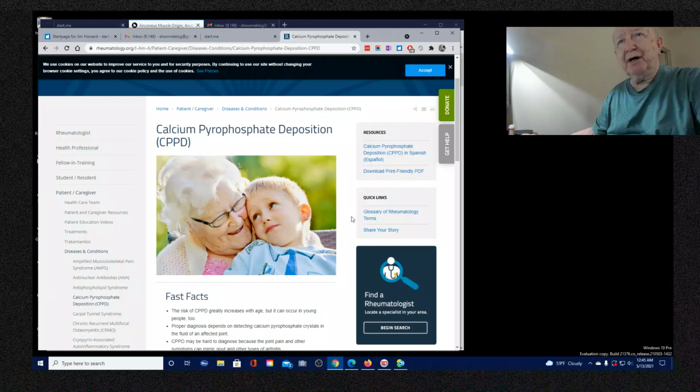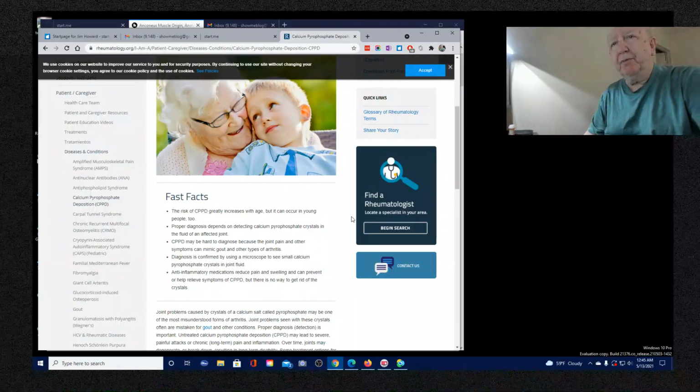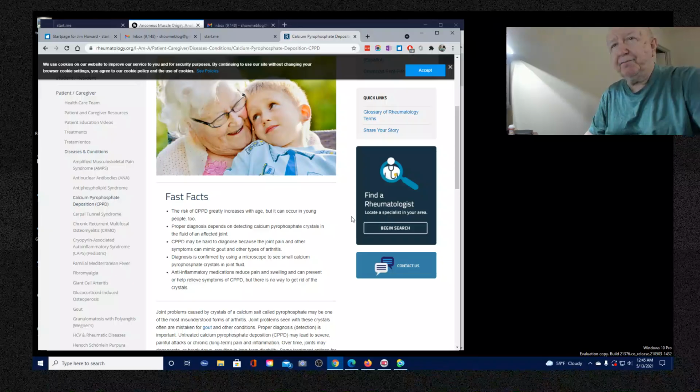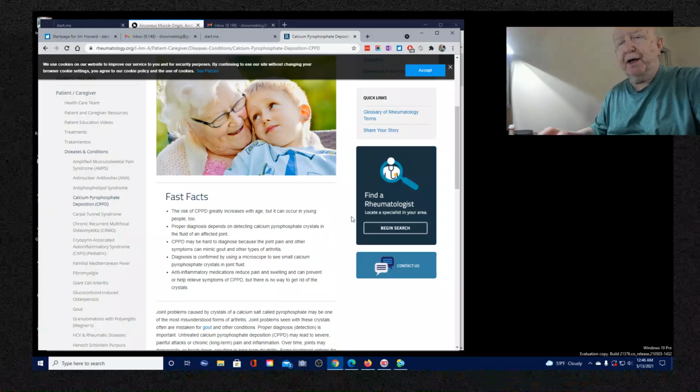Calcium phosphate deposit, CPPD. The risk of CPPD greatly increases with age, but it can occur in young people too. Proper diagnosis depends on detecting calcium phosphate crystals in the fluid of an affected joint. CPPD may be hard to diagnose because the joint pain and other symptoms can mimic gout and other types of arthritis. Diagnosis is confirmed by using a microscope to see small calcium phosphate crystals in the joint fluid. Anti-inflammatory medicines reduce pain and swelling and can prevent or help relieve symptoms of CPPD, but there's no way to get rid of the crystals.